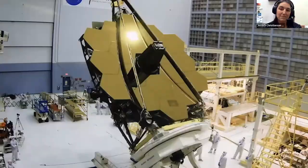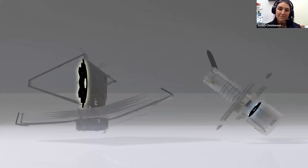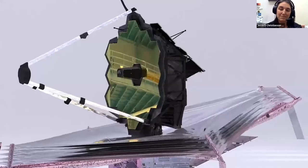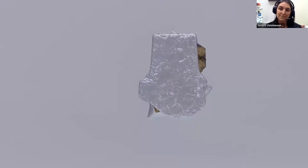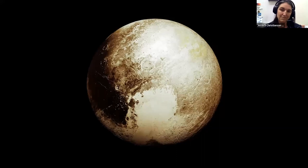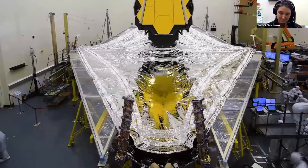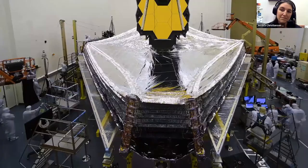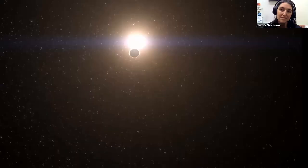Equipped with the largest primary mirror ever to be flown in space at 6.5 meters, it's more than six times the size of a Hubble Space Telescope primary mirror. Webb's four cutting-edge infrared instruments and cameras operate at super cold temperatures. Temperatures colder than the surface of Pluto. Getting this cold is done with the help of the largest sun shield ever flown. A five-layer, tennis court-sized sun shield that blocks heat from the sun, earth, and moon.